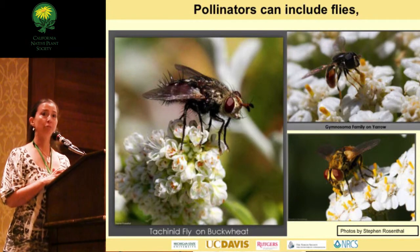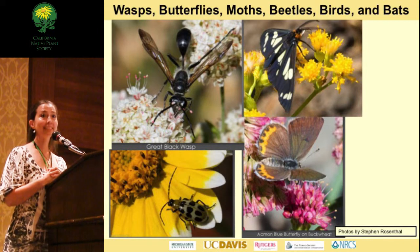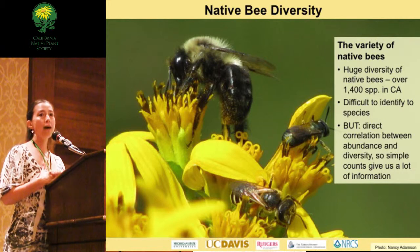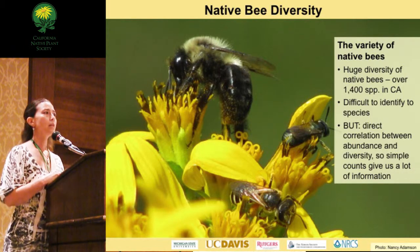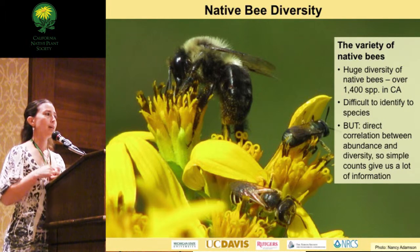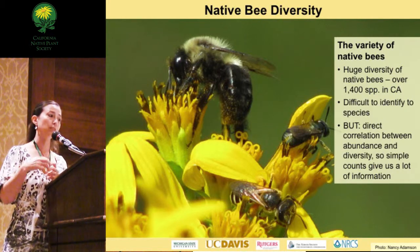So pollinators can include flies, wasps, butterflies, moths, beetles, birds, bats. But we know that bees are the most effective pollinators. Most of them tend to have special receptacles that hold pollen. They also tend to have hairs that the pollen can attach to. And they display flower constancy, which means that if there's different species in a patch, they will try to stick to the same species, and that ensures that pollen is spread within the species.